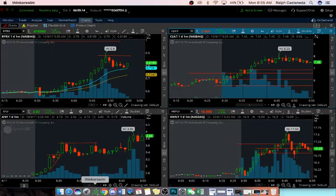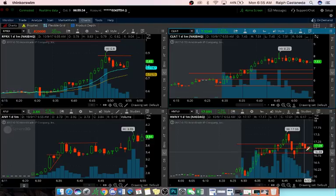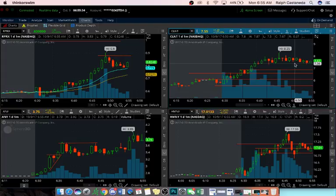So let's see, RPRX bouncing a bit above the EMA. ANY still holding above the 370s, like we said. Still trying to see if HMY holds above 17. I thought CLNT would dip under the 750s, but all these look like these four. Today's a really good Monday. These four look like a perfect setup for later on power hour, or keep an eye midday for the support.